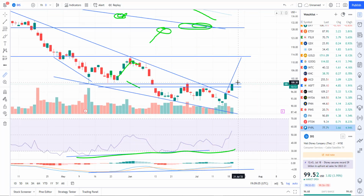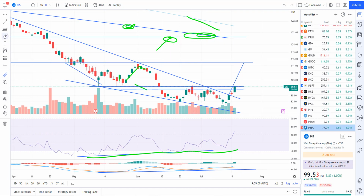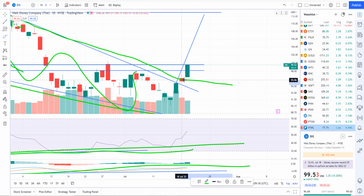Disney, I think I pointed this out yesterday as a buy signal. And sure enough, it looks like the real deal. So bullish falling wedge right here. All right. Bullish divergence right there. All right. Breakout. We got the breakout yesterday. It did close above the trend line, and today, boom, confirming.